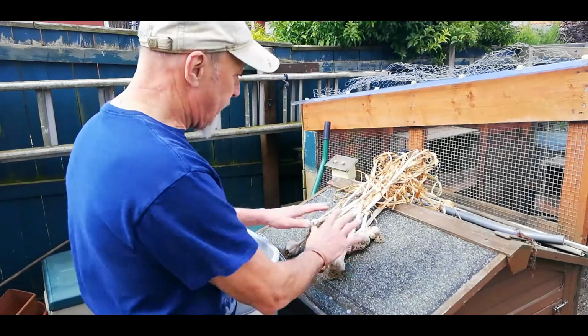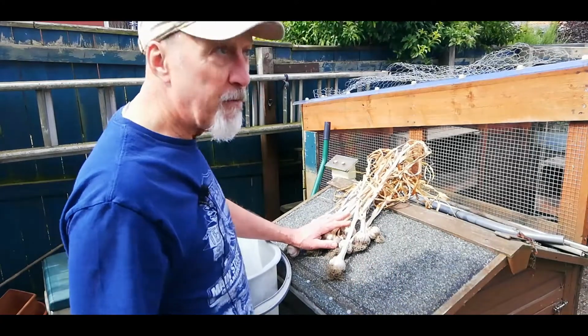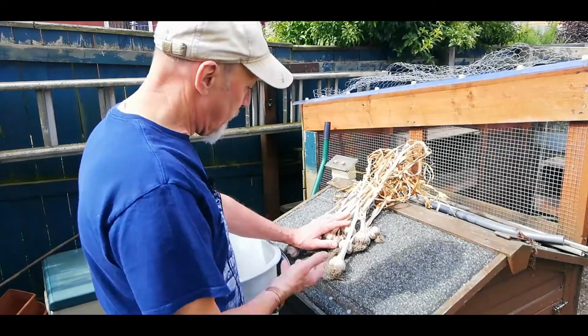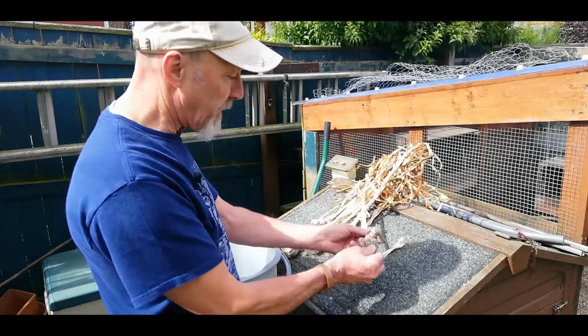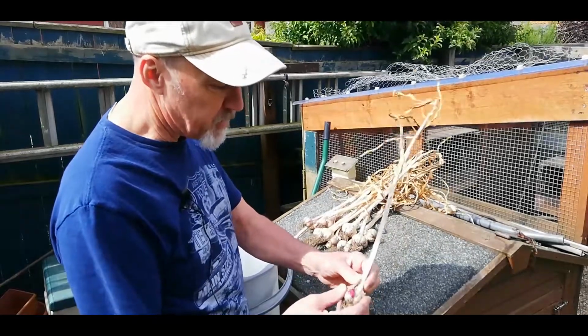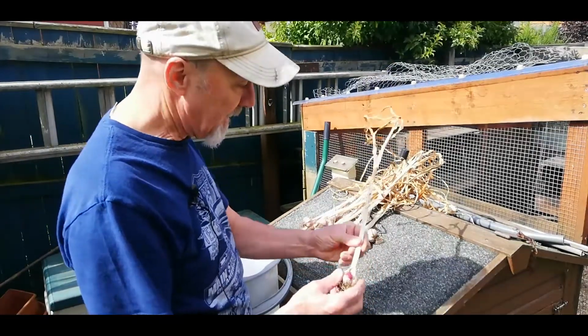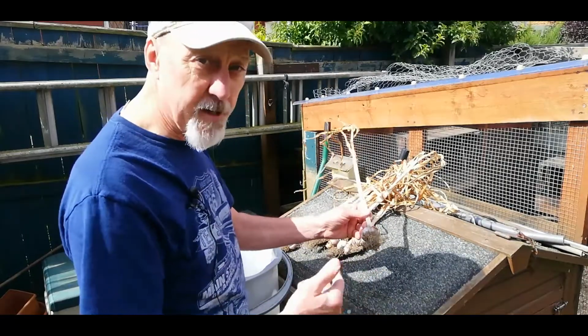So they're dried out. I've pulled them out of the ground, and we've dried them off, so they're all nice and dry now. They've got dry leaves on, they've got the dried roots here, and this is a hard necked variety, so it's got quite a stiff neck here. And what I need to do is to prepare these now, ready to string them together.